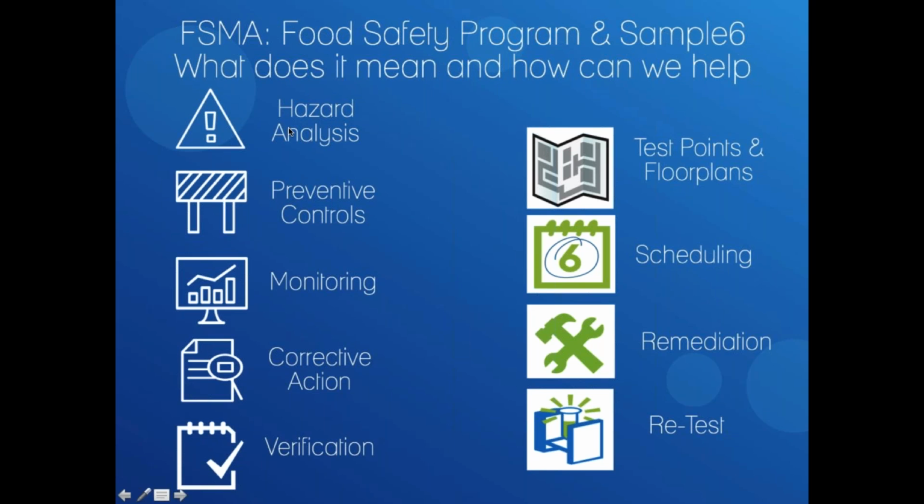FSMA is really looking to increase your awareness of hazard analysis within these small and medium companies. So identify your hazards in your plant, establish some preventative controls to deal with those hazards that you've identified. And then once you've established those controls, you need to monitor to make sure that those hazardous points in your plant are being monitored so that nothing slips in. And if you do happen to find something in your plant, FSMA wants to know that you've got a way to deal with that, so corrective actions. And then to encompass everything, how do you know that the system you put in place is working? So verify your HACCP plan or verify your food safety plan. And that's with monitoring and that's with constant checks to make sure your system's working.